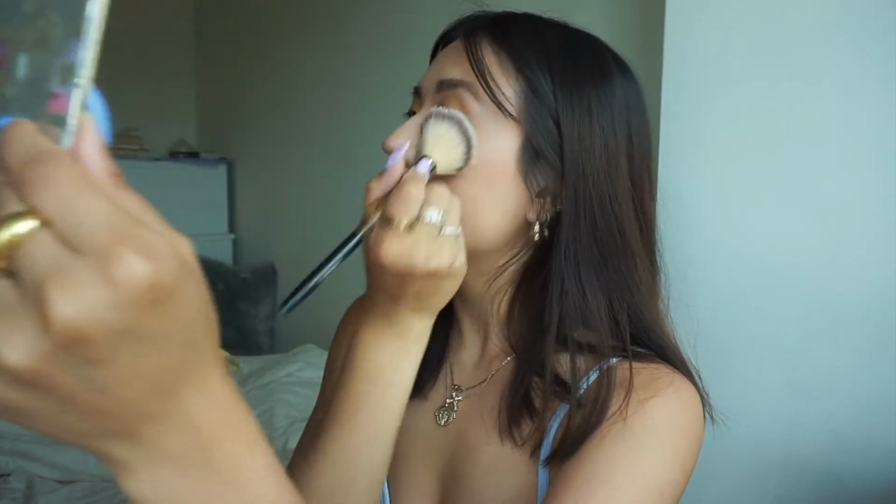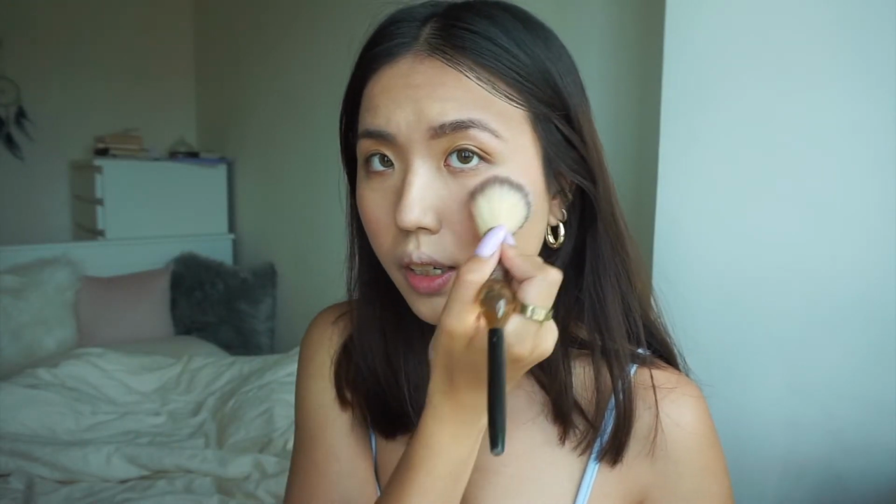So, okay, I've been talking and now I accidentally put a little bit too much blush on, but it's fine. I think we are good. It's fine, right? Now I'm going to do my eyes.